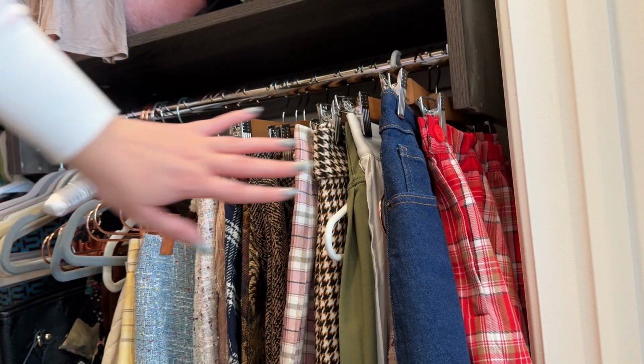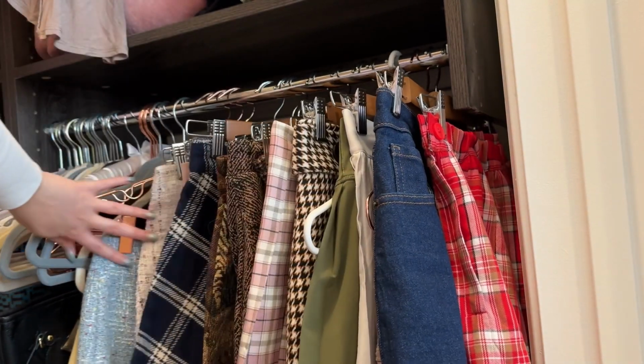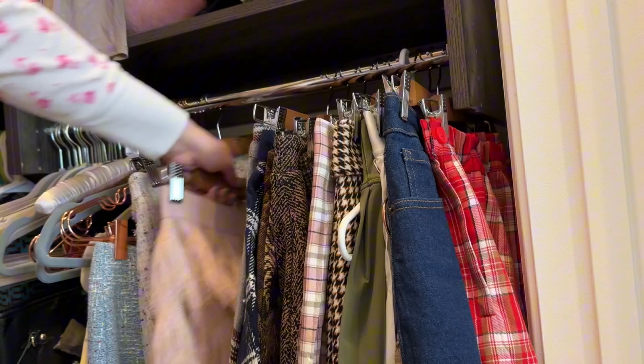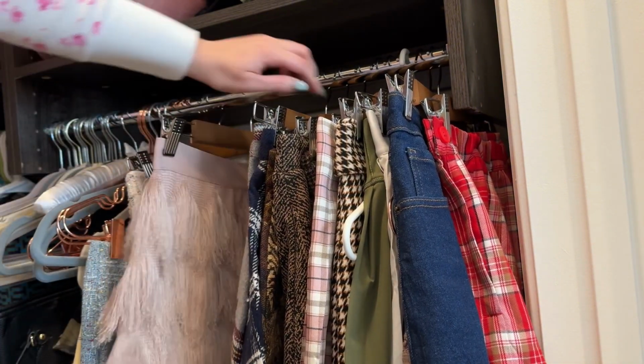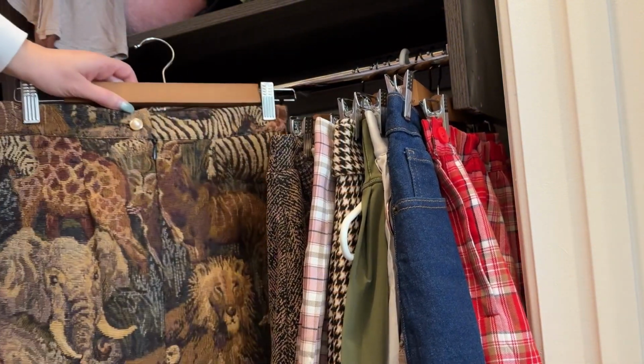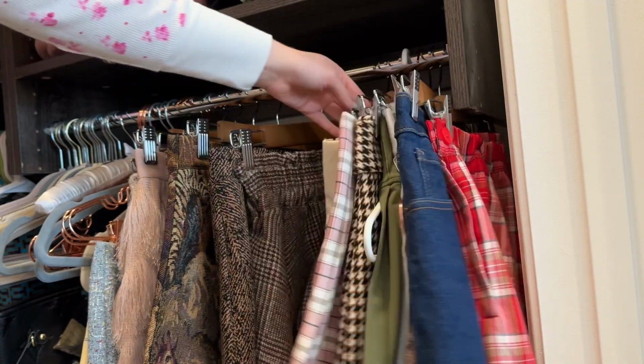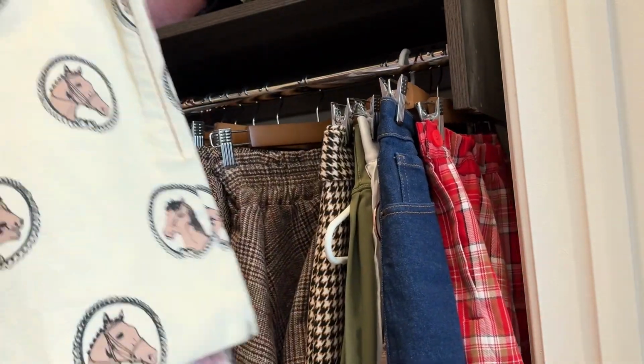But let's do a little tour of what we've done so far. So I am a skirt fiend. I love skirts, but I'm terrible because I rarely wear them. And that's because I'm too cold. I have such fun skirts in here. Look at these awesome prints I have. One of my favorites, I got it in Australia. Look how cute she is.